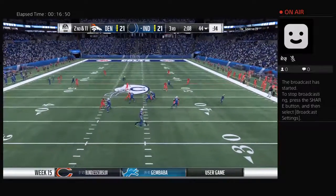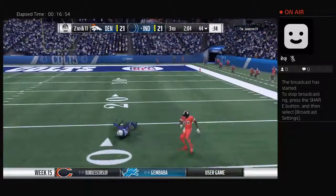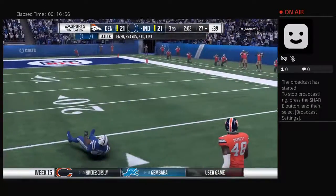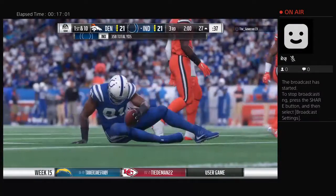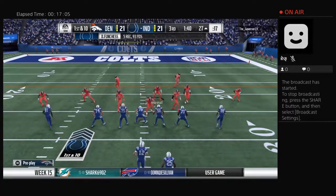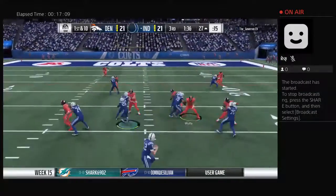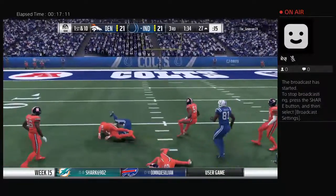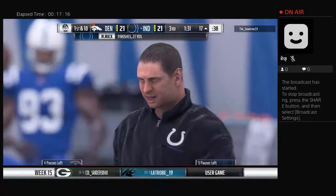From the gun, here's Love. He's got his man on the crossing route. And he'll be taken down, but not before getting this inside the 30. He got 29 yards that time. They'll run it now out of the gun. And inside the 20 before he's brought down. 10 more.